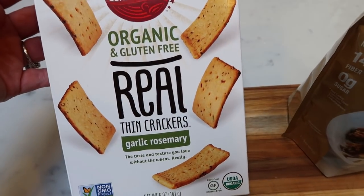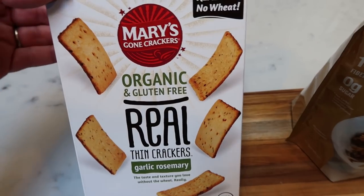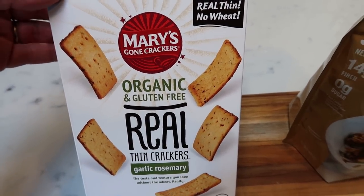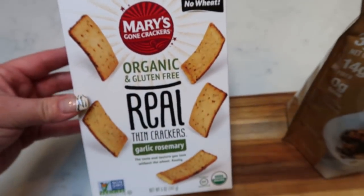These are the Mary's Gone Crackers. These are the Real Thin, no wheat crackers. They are very similar to a Wheat Thin without the wheat, so I'm really excited about these. You can have 9 crackers for 5 smart points. I'll probably only have half of that amount of crackers.